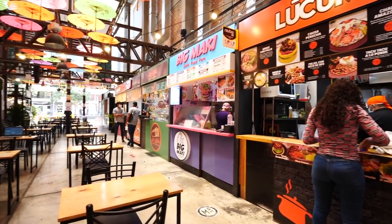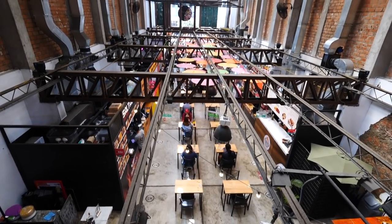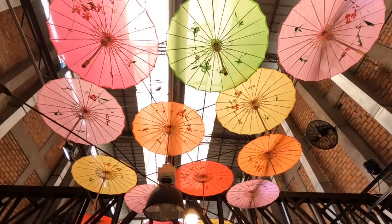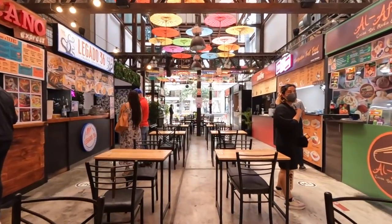Yes, our first lunch outing together, huh? Yes. A really cool market like this. You've got the stalls on both sides, tables in the middle, also an upper, a second level where you can dine as well. And just so much variety. Everything under the sun here. We've got classic Peruvian food. I've seen sushi. I've seen Mexican food. I've seen Venezuelan food. I've seen burgers here as well.